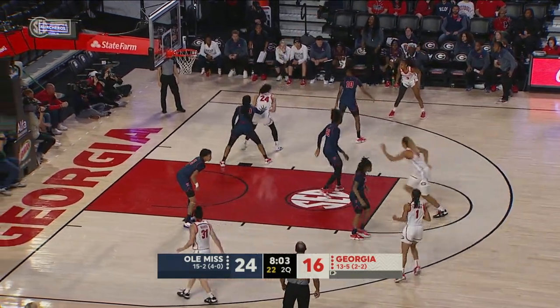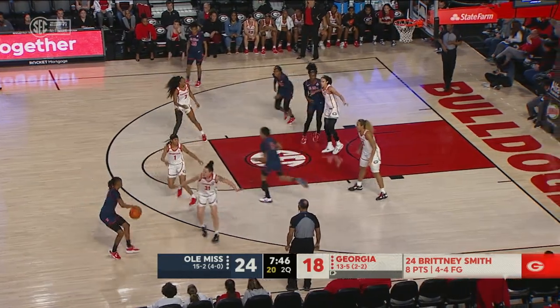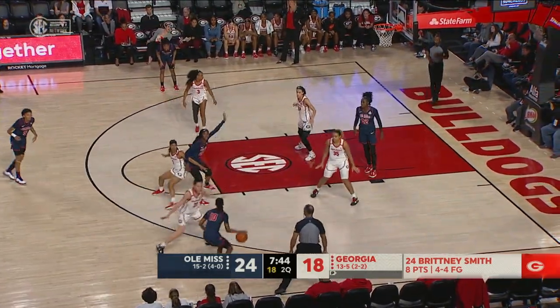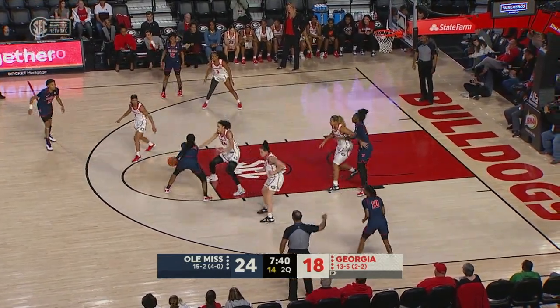Simple basketball, triple threat position. And the jumper. Just so efficient down there. Makes it look easy, keeps the ball up, turn, quick release, flick that wrist. Hard to defend.